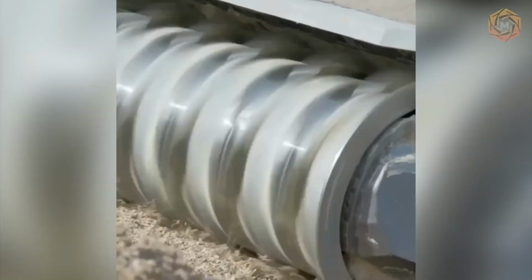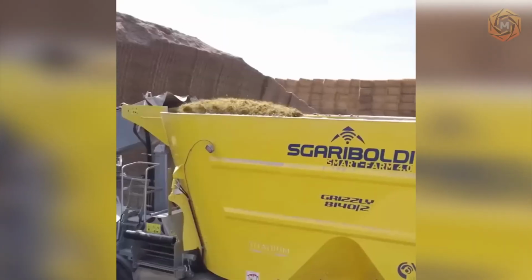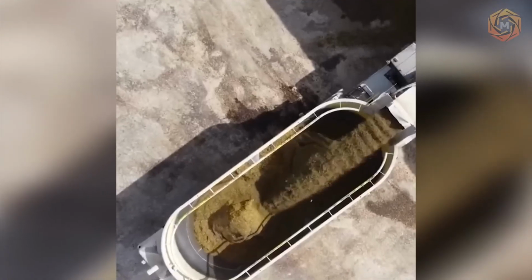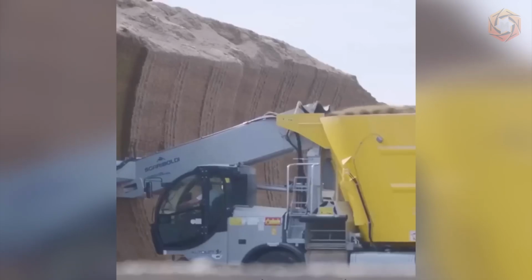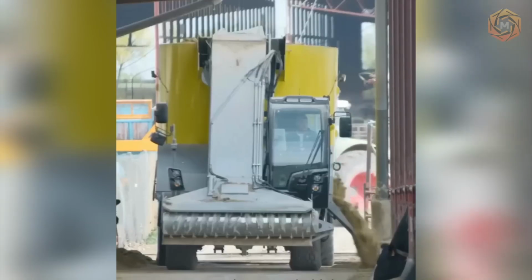The vehicle on your screens is specially designed to optimize farmers' working time. Even more, with such a large cutter combined with a loading channel, this machine is revolutionizing vertical self-propelled mixers. And what can I say? This machine is ideal for companies with numerous animals and high productivity.